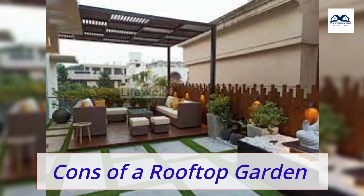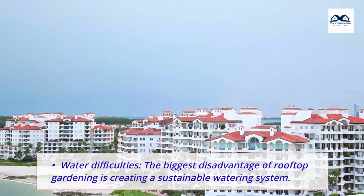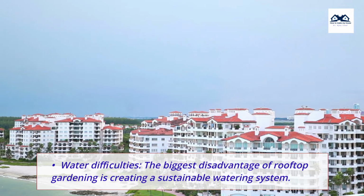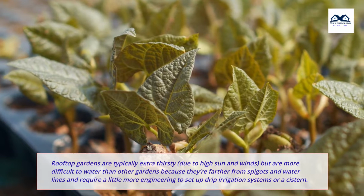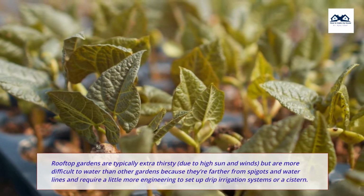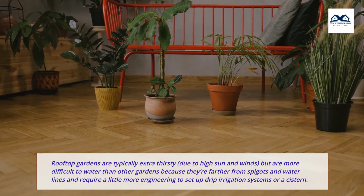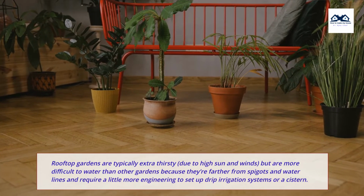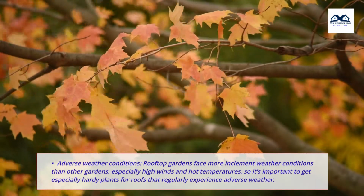Cons of a rooftop garden. Water difficulties. The biggest disadvantage of rooftop gardening is creating a sustainable watering system. Rooftop gardens are typically extra thirsty, due to high sun and winds, but are more difficult to water than other gardens because they're farther from spigots and water lines and require a little more engineering to set up drip irrigation systems or a cistern.